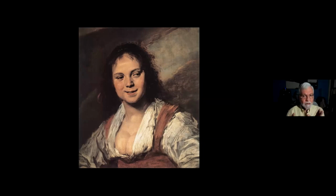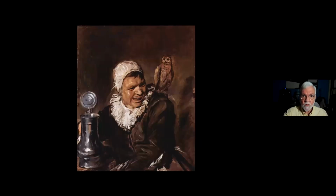But again, he captures her with such rapid brushwork, very slashing, very virtuosic, very, very quick. And this aspect would be very important to his followers, the Impressionists. The Impressionists really looked at Franz Hals because the brushiness and that spontaneity was very much part of it.